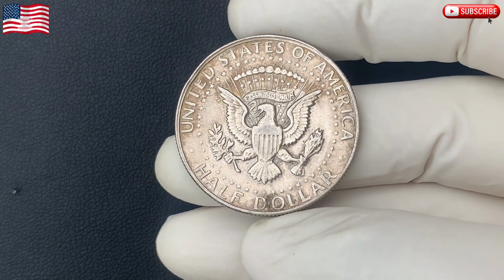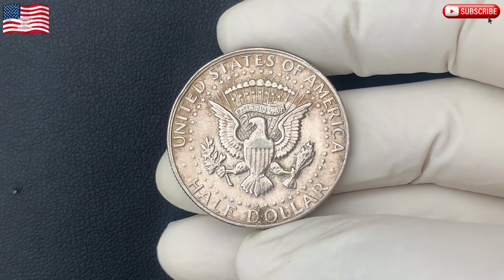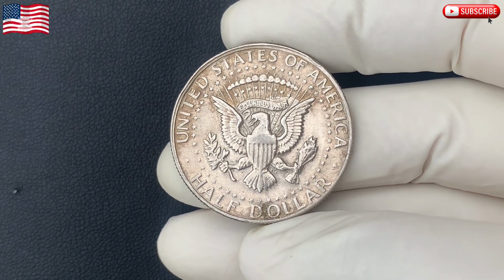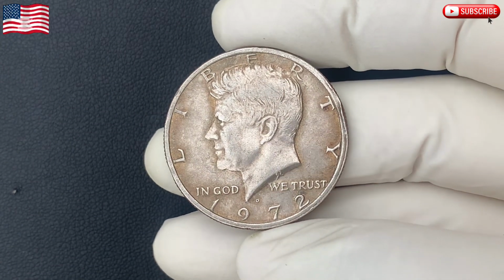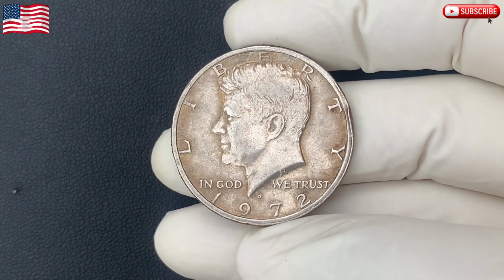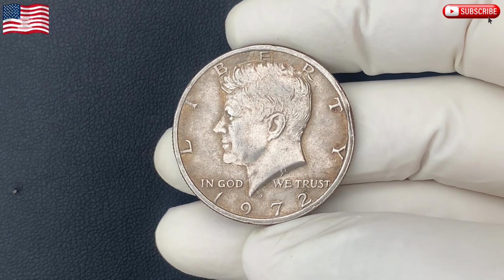This coin, like other coins in the Liberty series, was designed by the renowned artist Adolph A. Weinman. The obverse, or front, of the 1972 Liberty half-dollar features a graceful rendition of Liberty walking, a figure that has come to symbolize the ideals of freedom, strength, and hope.